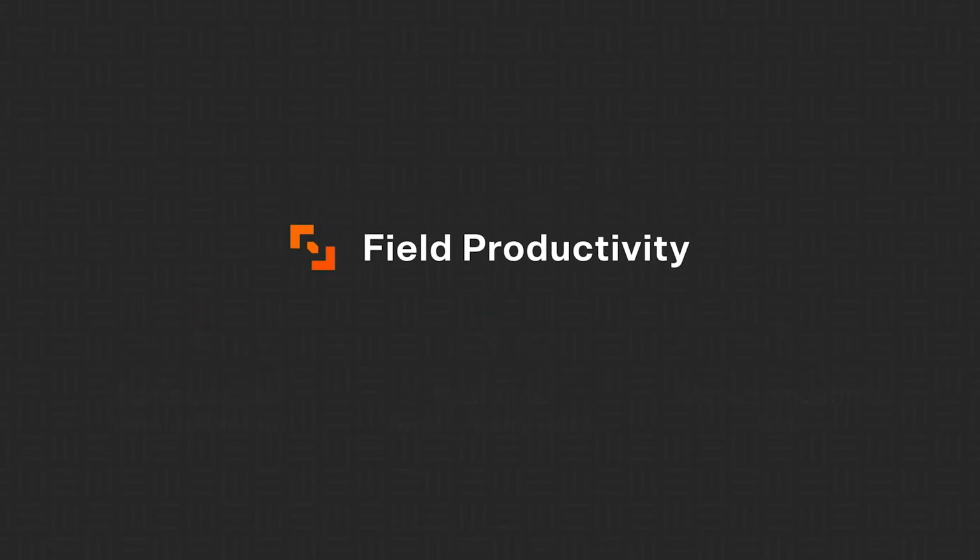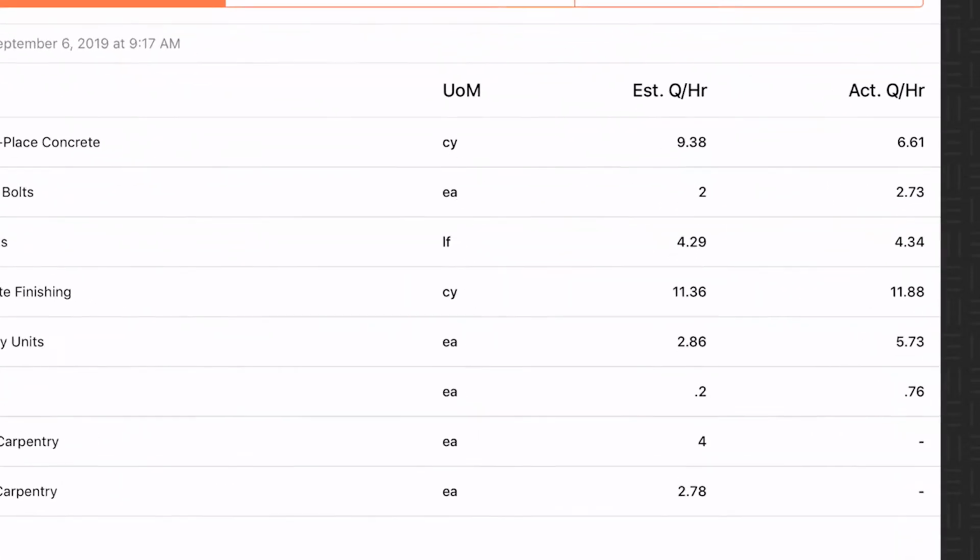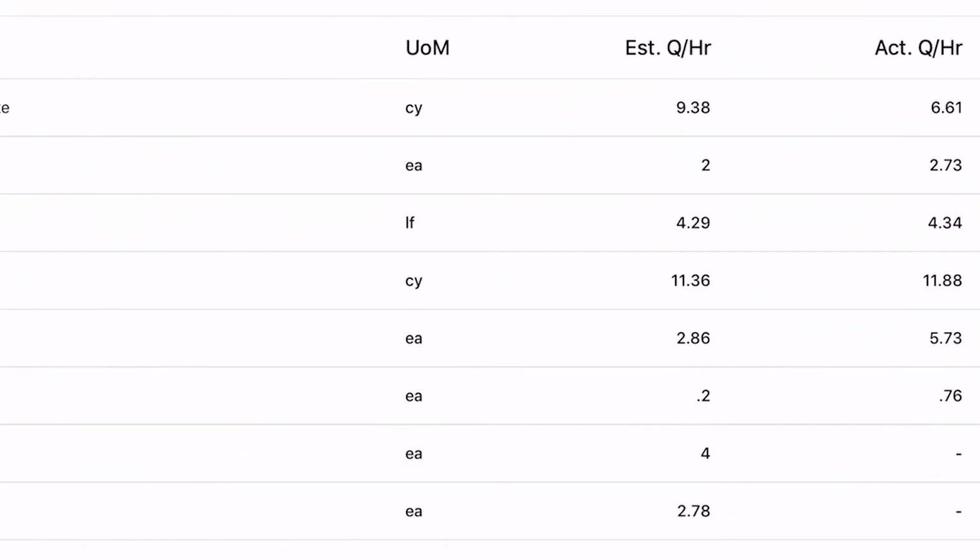From a mobile device in the field, real-time productivity information equips your teams to make better decisions. With live data, compare your actual rate of production based on the time and quantities you've submitted versus your estimated rate of production, which was budgeted at the beginning of the project.